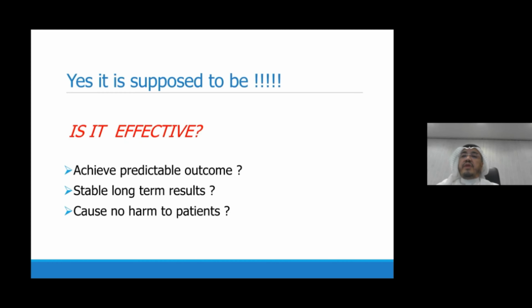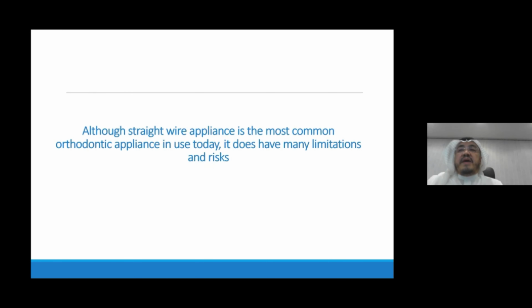We have problems with retention and stability. That's why, not all of us, but many advise patients to have long-term retention all the time. And sometimes we cause harm to the patients because, of course, we know that we cause white spot lesions. Sometimes we cause root resorption and other deleterious effects. So it's not really that fancy an appliance, but we still love it, it does the job, and it helps to fix all our problems, and we can treat any case with the fixed appliance. So although the straight wire appliance is the most common one, it does have many limitations and risks.